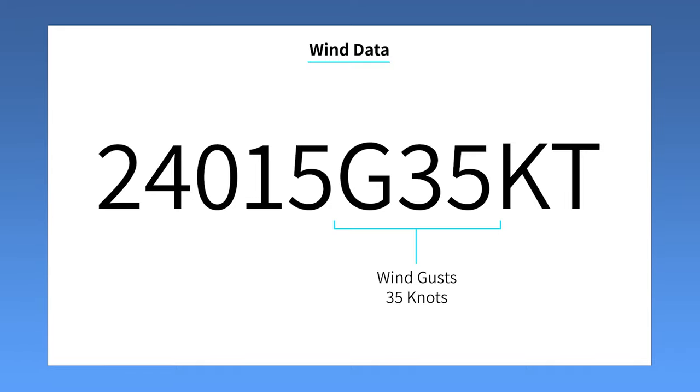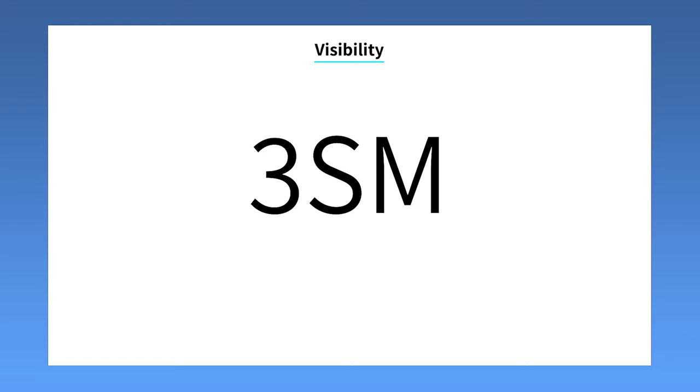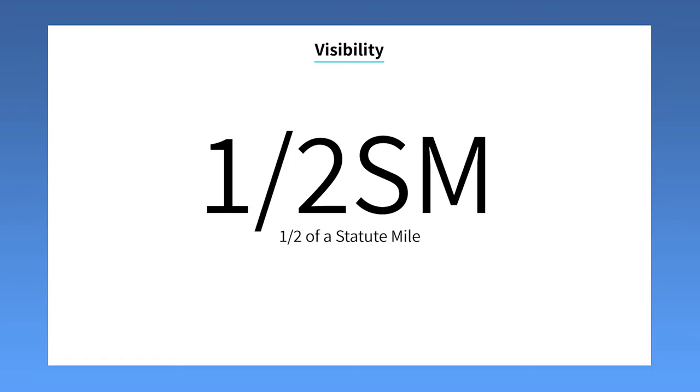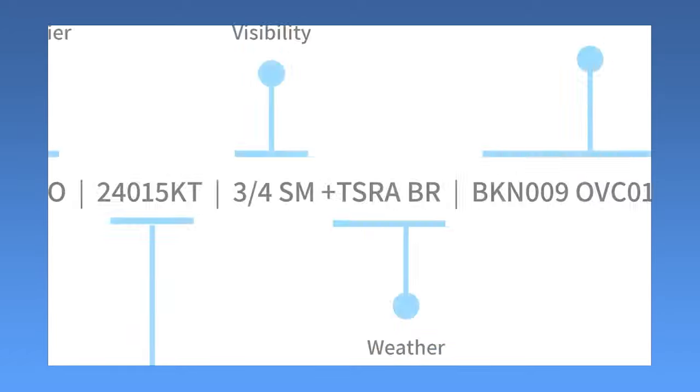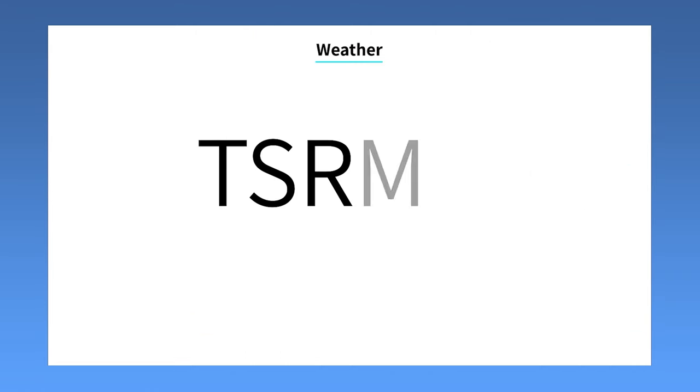Moving on to the right, number 6 on this METAR report, we have visibility. Visibility is reported in statute miles, or SM, which can either be in the form of a whole number or a fraction. If it's a whole number represented, let's say, as 3 SM, that's going to be 3 statute miles. If it's represented as 1/2, that's going to be 1/2 of a statute mile. This is an easy one because all you have to do is remember either whole numbers or fractions of the visibility in statute miles.